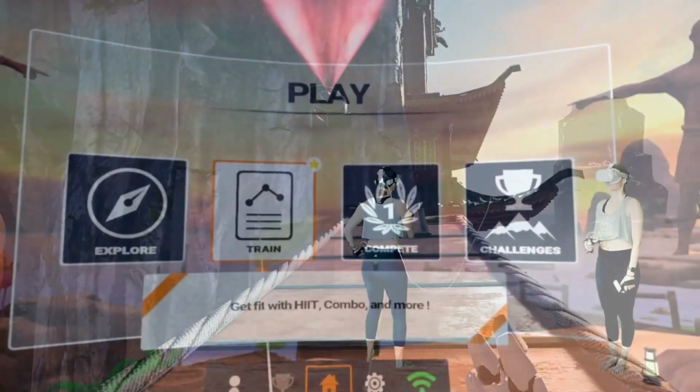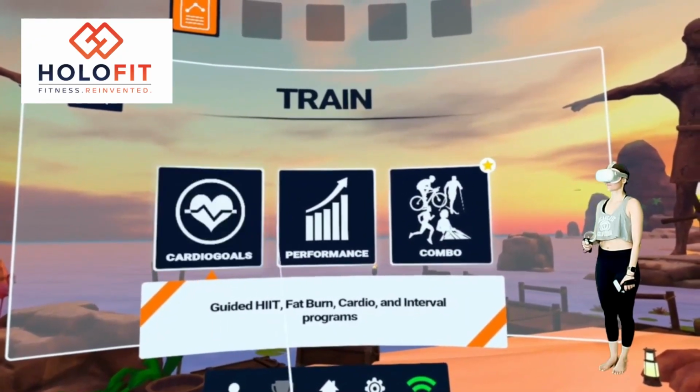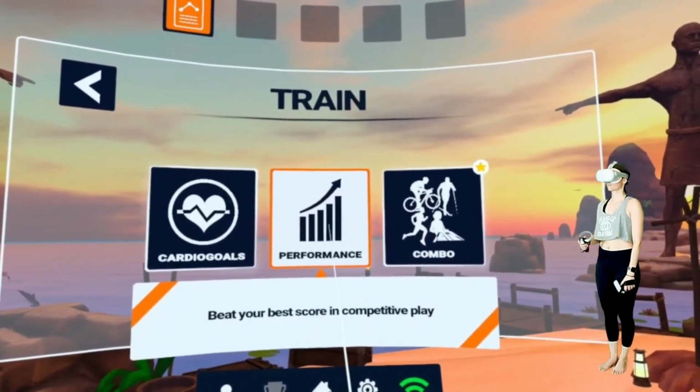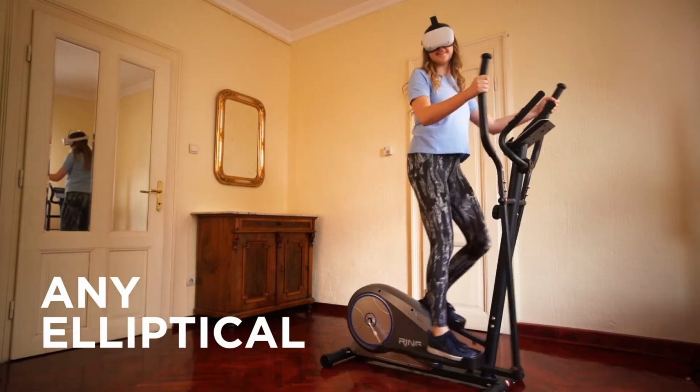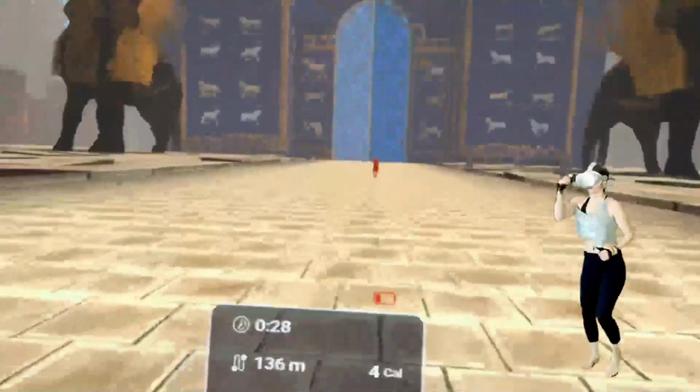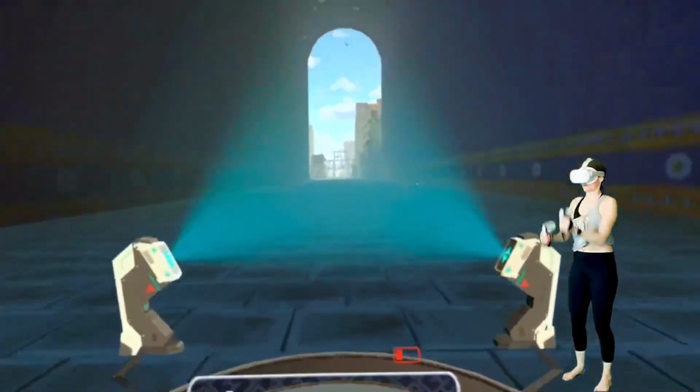A game that uses very similar movements and interactions as Adventure Fitness is HoloFit. HoloFit offers a super exciting interaction with fitness equipment such as a stationary bike, rowing machine, or elliptical. As I don't have access to any of these pieces at home, I've only been able to play the part of the game that does not require equipment.